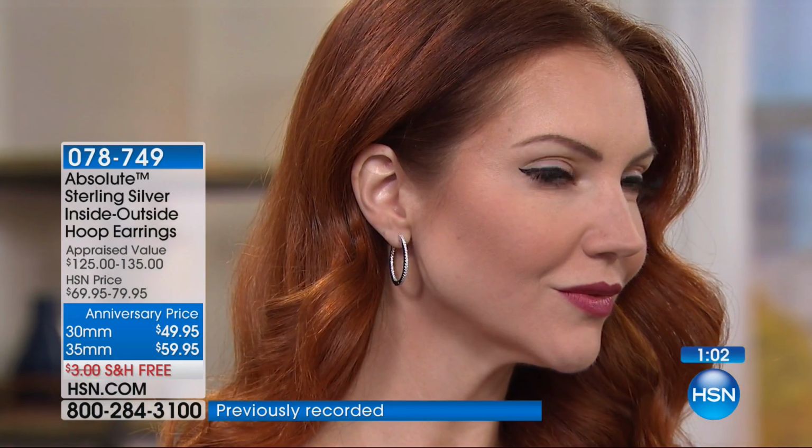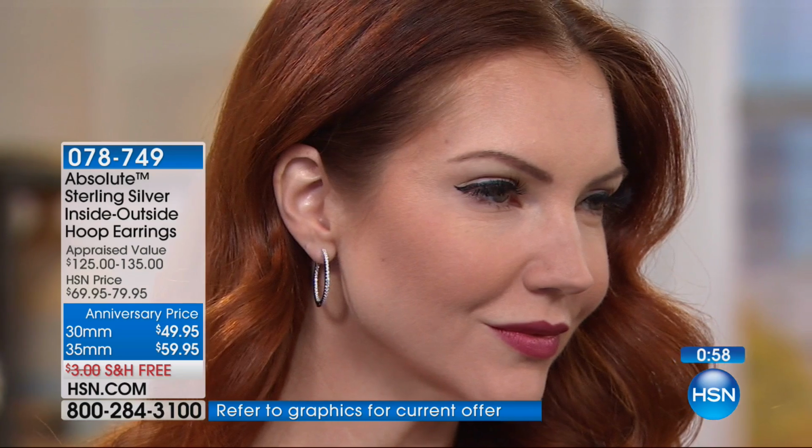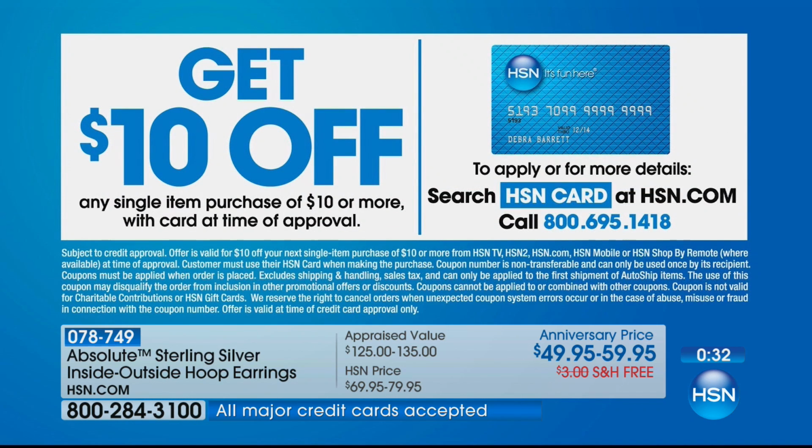Well, okay. Kate's wearing the 30mm. I believe that's the 30, yes. And I have on the 30mm too. But the other one, just to give you a size difference, 1 3/16 inches in length is the 30mm, and then 1 5/16 inches in length is the 35mm. Carat weight, typically about 1 carat, and the larger one about 1 1/4 carat. And she has very long hair, and it looks amazing.